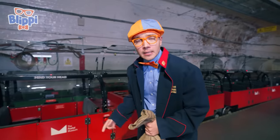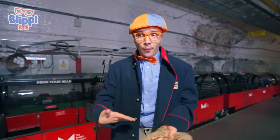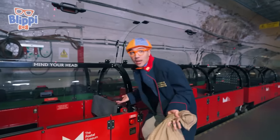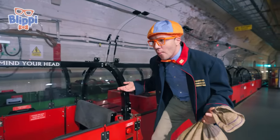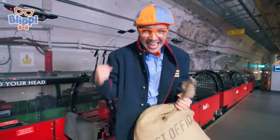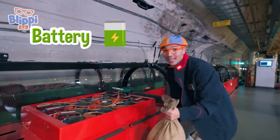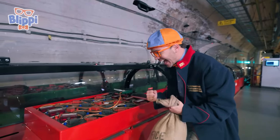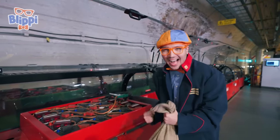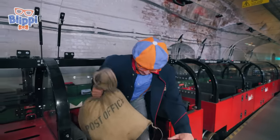But wait a minute. Mail trains didn't have any seats for people. Yeah, that's because the mail trains were filled with mail. But it looks like this train has chairs and seats. Ooh, well, we need to deliver some letters. Maybe this train can help us deliver them. Yeah. Oh, and do you see this right here? It's a really big battery. So I bet this train goes really fast. Yeah, they used to be electric, but now, battery power! Okay, let's get in the train. Can't wait to deliver these letters.